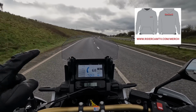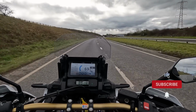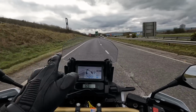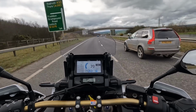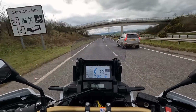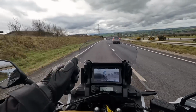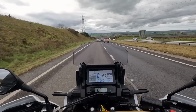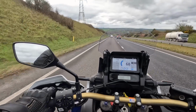Now the screen is a small screen on this one. You are able to move the screen up and down, and you've got a bracket on the left and the right, and you can move it. It's a manual screen, but I think that's quite good because you see many people just leaning over and changing the way you ride, and it's really quite dangerous to take a hand off the handlebar to be then playing around with settings for screens and stuff.